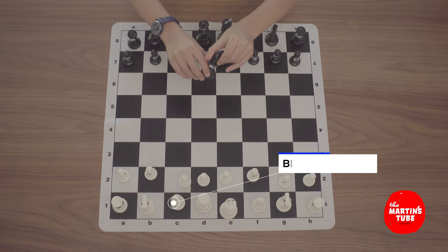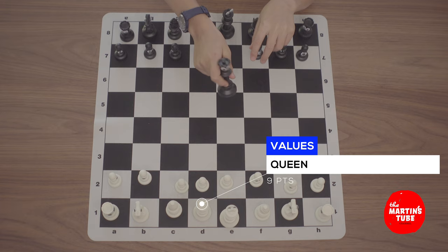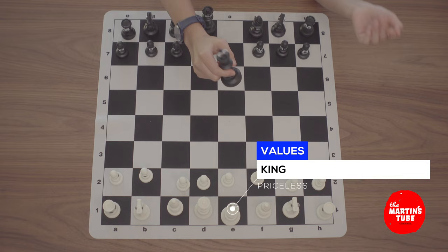This one is the bishop. It's worth 3 points too. The queen, which by the way is the most powerful piece in the game, is worth 9 points. The king, well, the king is priceless, because if you get the king, you just win the game.